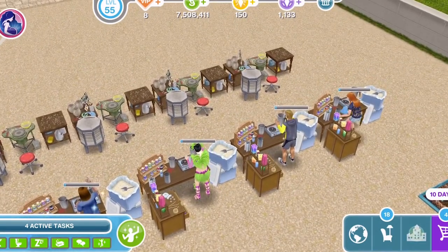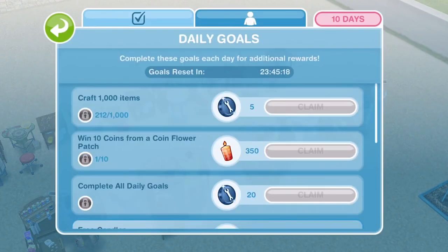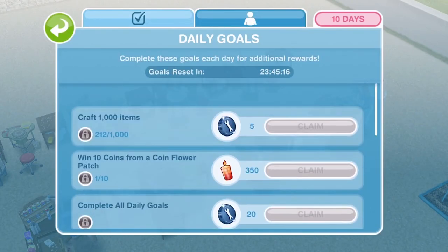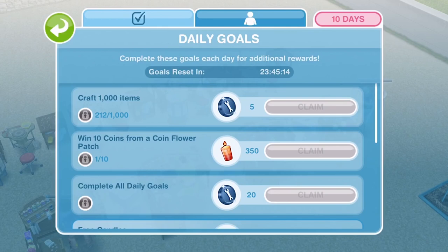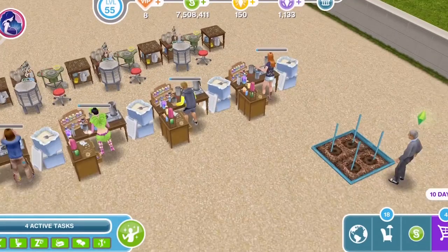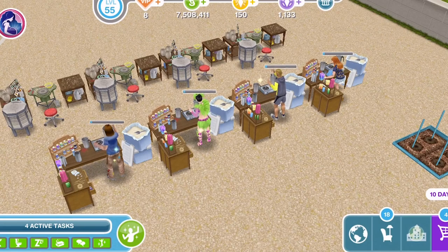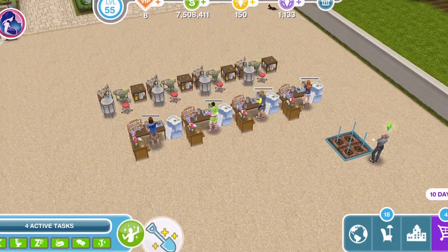In terms of tips, definitely make sure you're completing your daily goals so you can see them in here. By completing all the daily goals, you get 20 constructor coins. That will become invaluable, well, it always has been to me anyway, towards the end of the event. Those extra constructor coins that I've managed to get doing all my daily goals have really helped me.